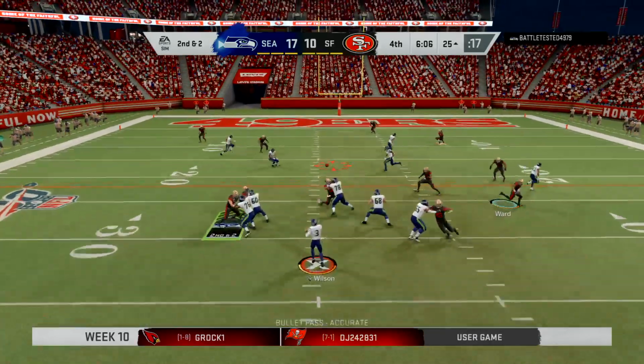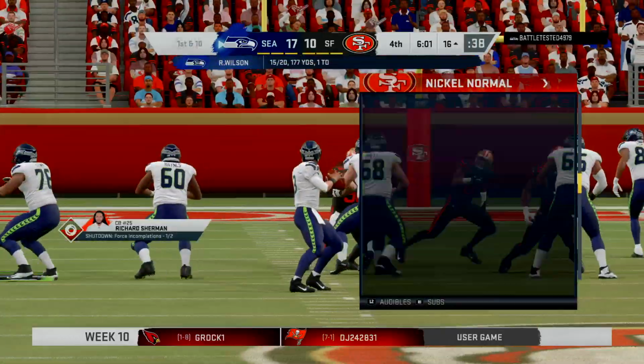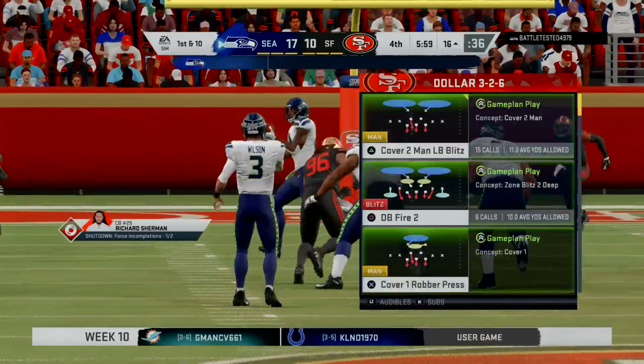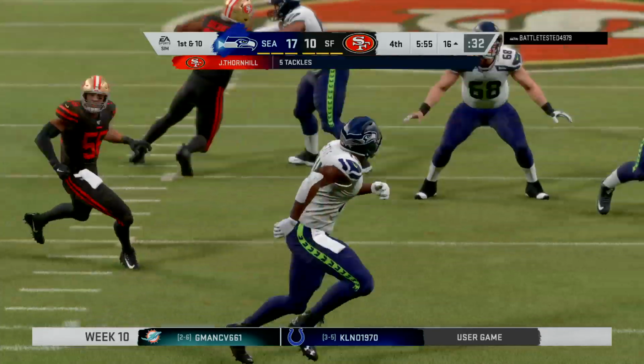Do they have to use timeouts? What are they going to do to stop you? You're taking charge. And he'll take it down here just shy of the 15 at the 16-yard line. 9 yards to pick up there, and it's a 1st down.